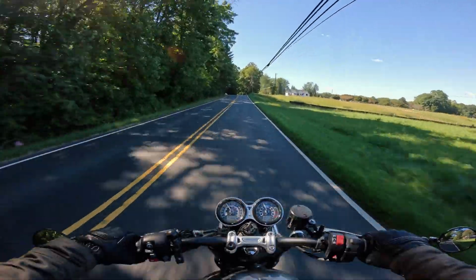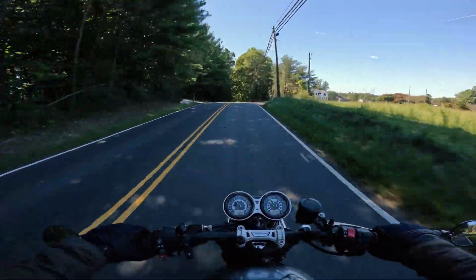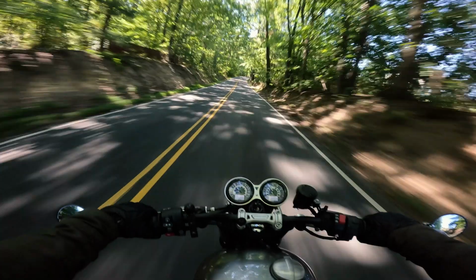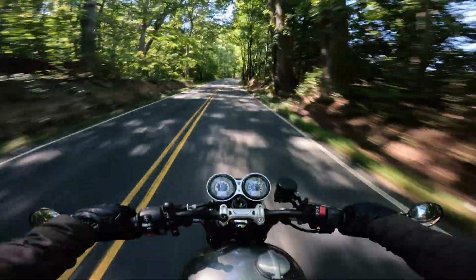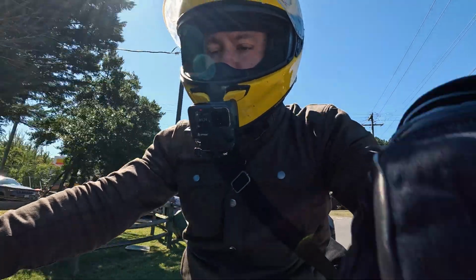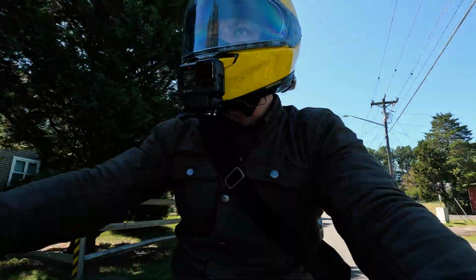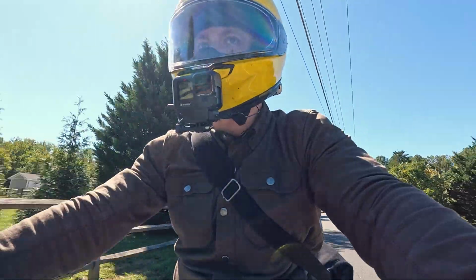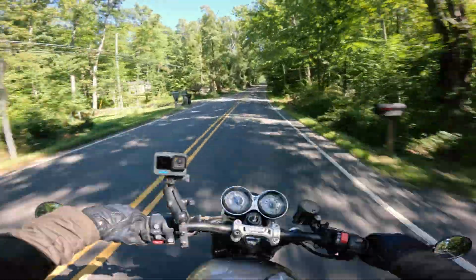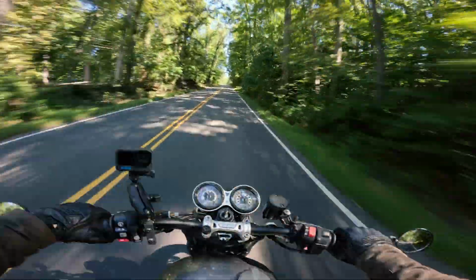These aren't exactly Stelvio, they're not even Skyline Drive, but I don't know that there are nicer roads than this any closer to DC. Okay, Bikes and Breakfast Clifton was just as enjoyable as it ever was. If you've never been, I highly recommend checking it out. There's all sorts of bikes there, everybody is welcome.